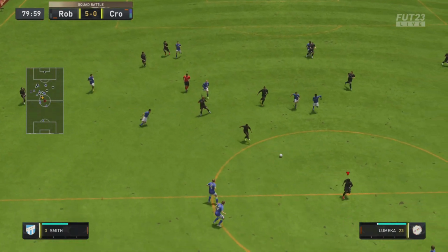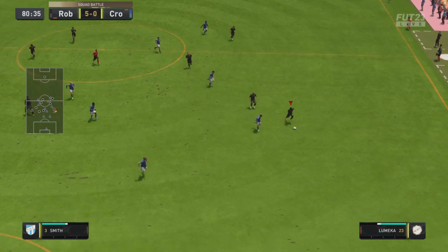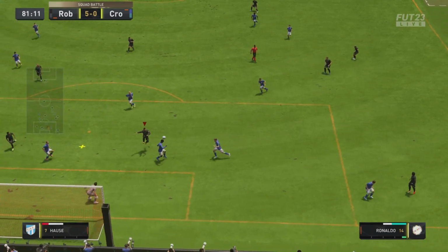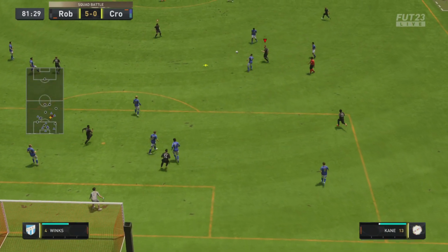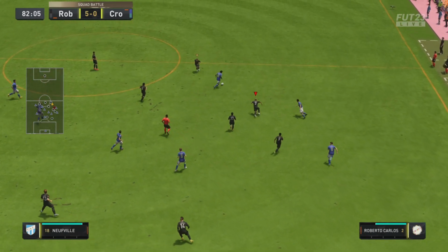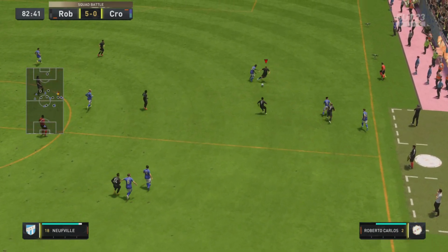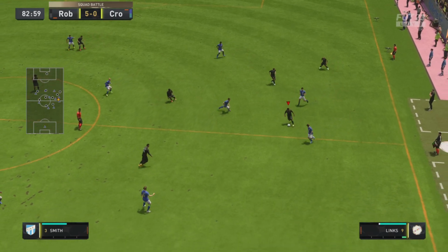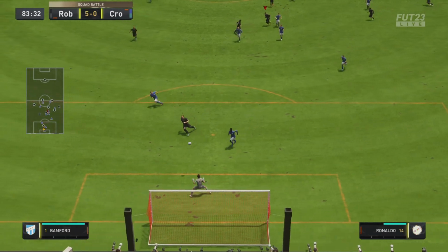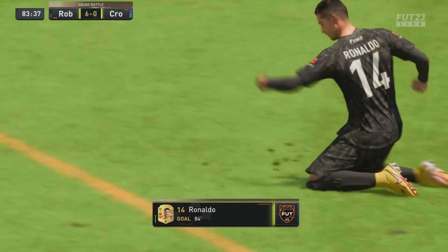Could be a chance to break here. And Cristiano Ronaldo waiting. Not to be this time. The referee knew that was foul play, but advantage it is. And he read it superbly. A long way out, but took it on.